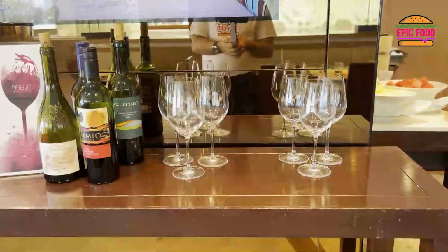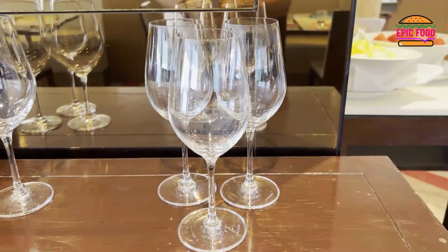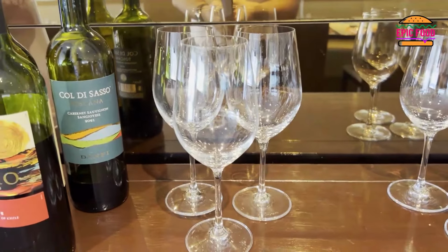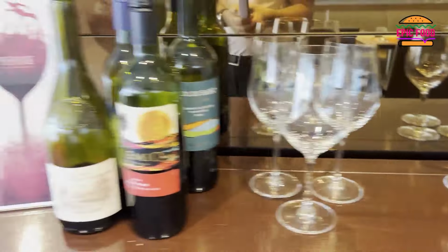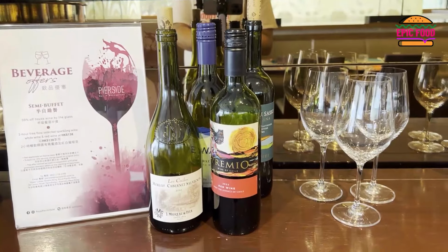There are some assorted wines. The wine glasses. The different kinds of wines.